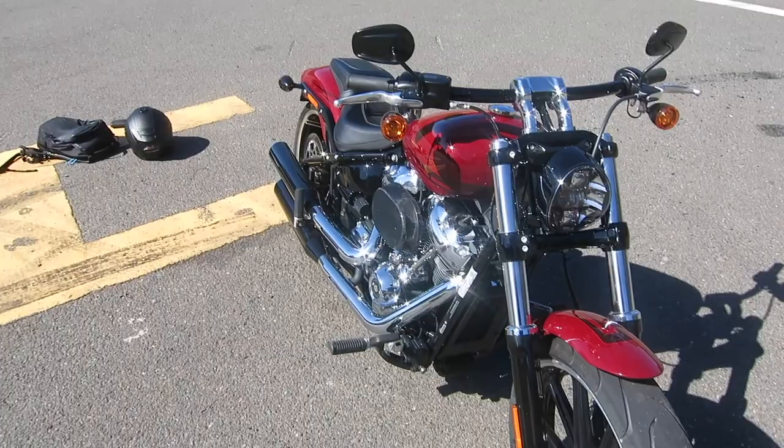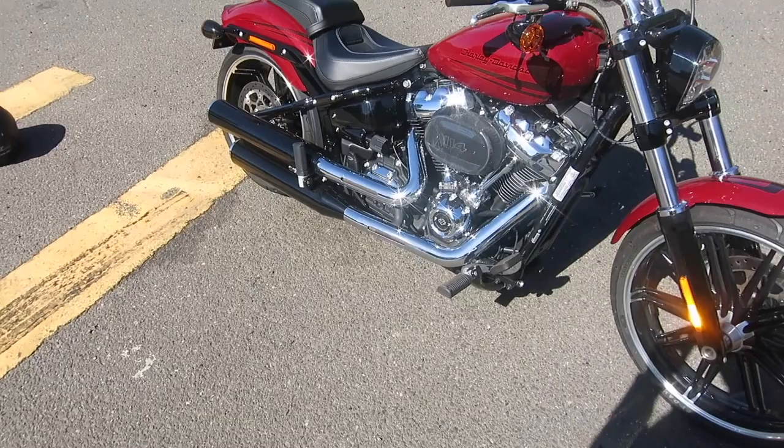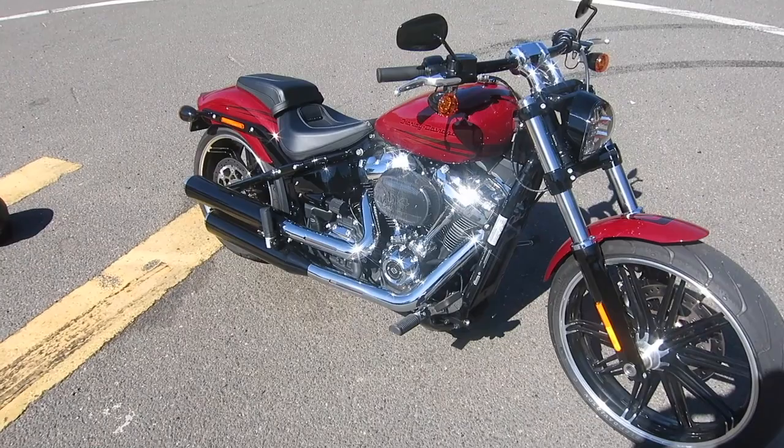So I'm just on my way back to Harley-Davidson with the Harley-Davidson Breakout 114. I've been riding this awesome machine for just over a week. And one word that really sums up this bike would be fun.